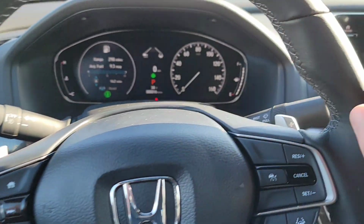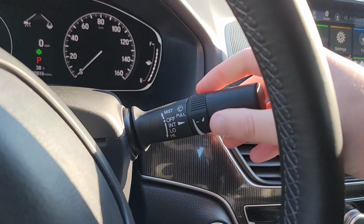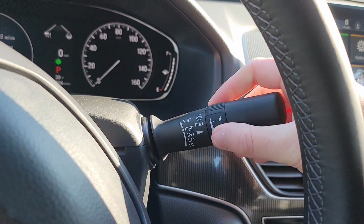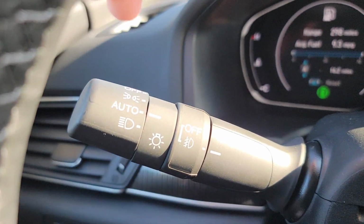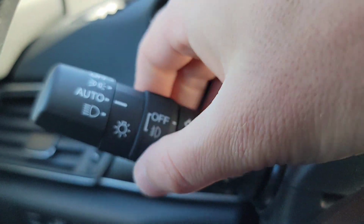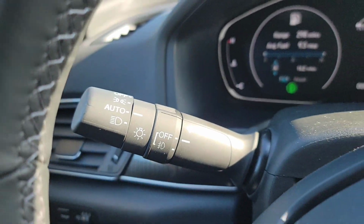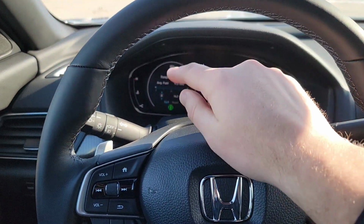Now, we're also going to have your shifter paddles right up here. Adjustable wipers. You can change the speed and everything from there. Then you're also going to have auto lights. You got your fog lights down below. Simply turn those on or off right there.